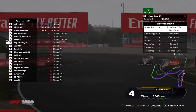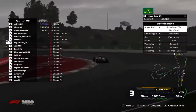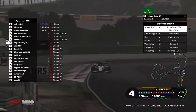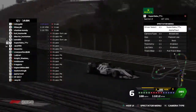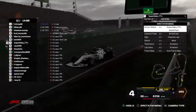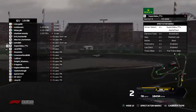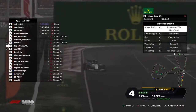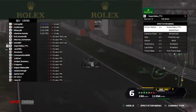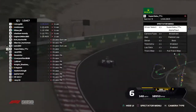And after a rain-affected race in the Netherlands, it was Roberto Santo, Jack and Super Gabu giving us some really good action in the midfield. Super Gabu out-qualified his teammate Jack last time out, out-raced him as well. Also managed to get that car into the points. His teammate Jack, unfortunately, was unable to. Finished outside the points in what was a very entertaining race indeed.